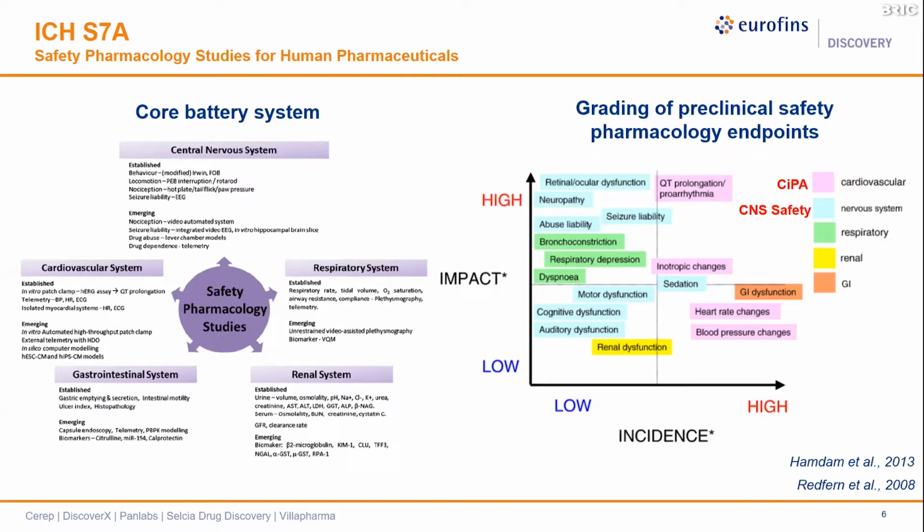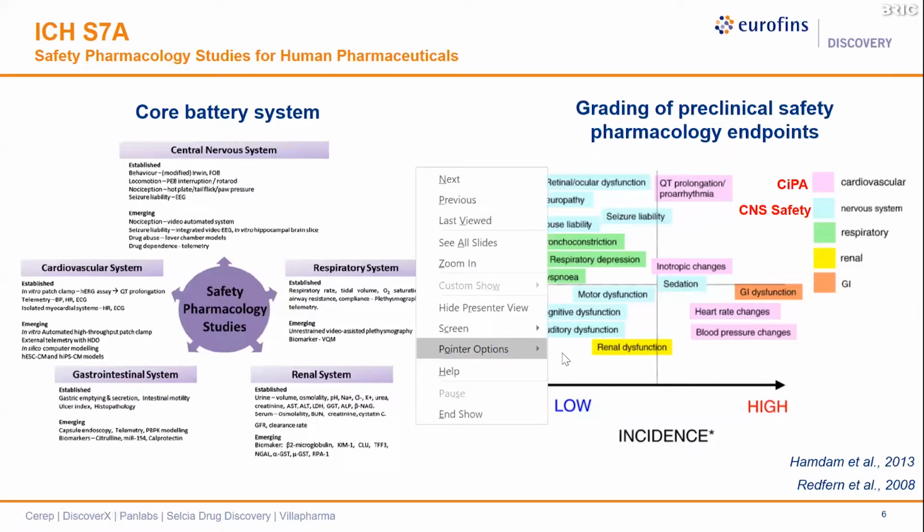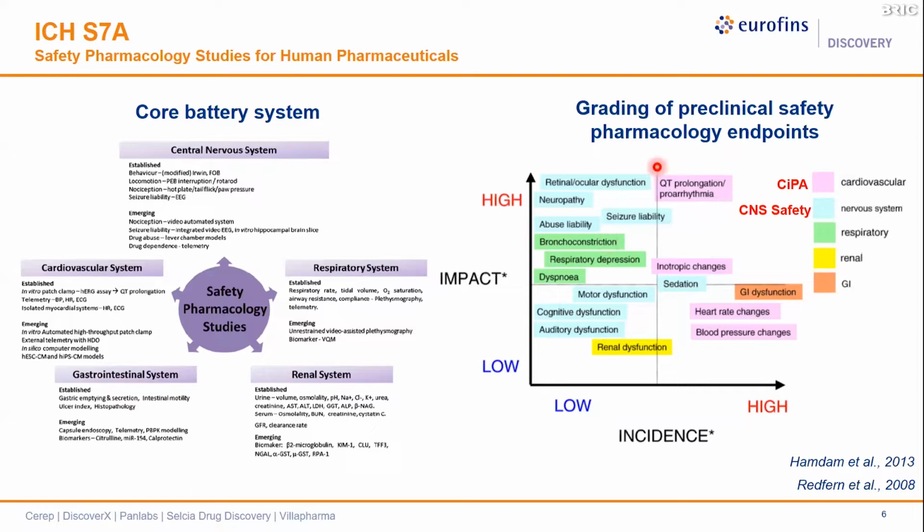So on the right side, you can see, according to the incidence and the impacts, we have 4 different areas of risk level. And from the different colors, we can see different fields like cardiovascular, neuron, respiratory, renal, and GI. So we have some secondary effect or adverse effect.